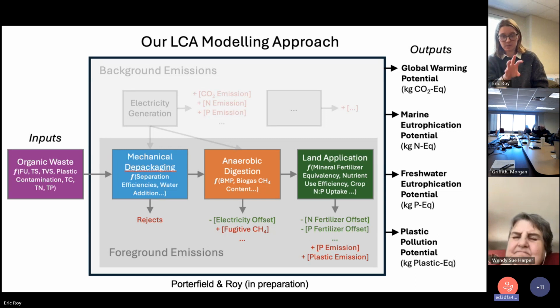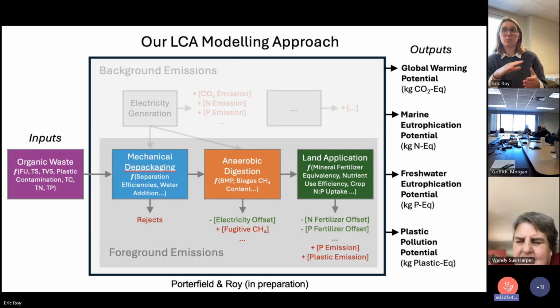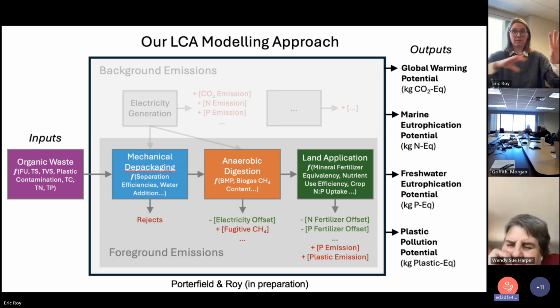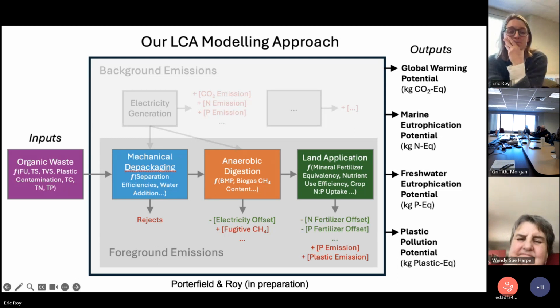And so what's unique about this model is that we're not just thinking about a generic source separated organic waste. For this model, you can actually change the characteristics of it. So we're going to input the total solids composition, total volatile solids, how much plastic contamination is starting in the waste stream, carbon and nitrogen and phosphorus content. And then those characteristics of the food waste stream are going to influence what happens in the model, and it's going to influence the outputs.